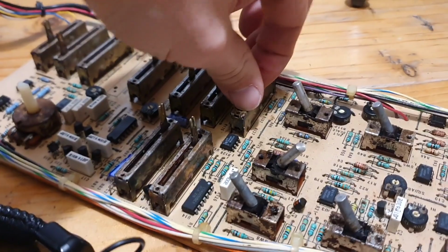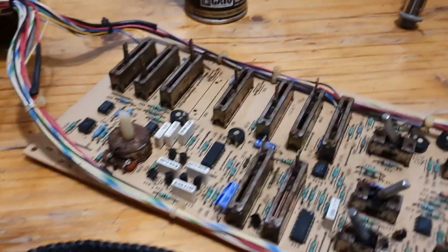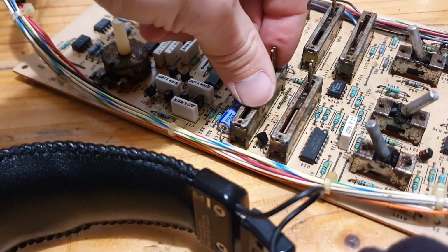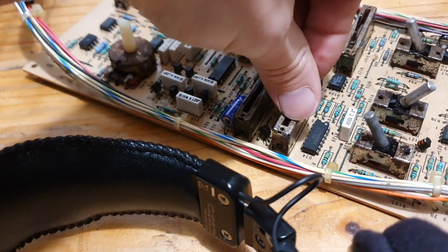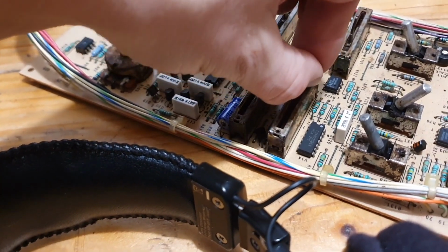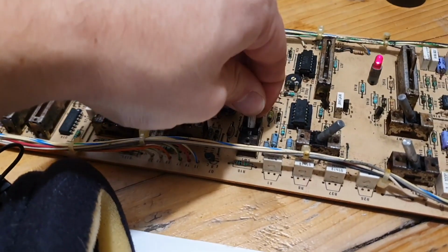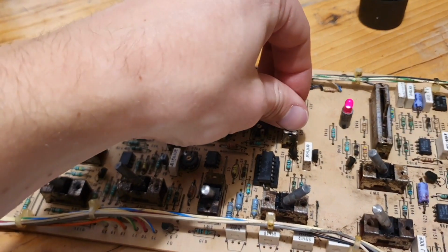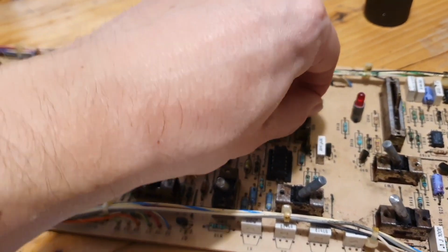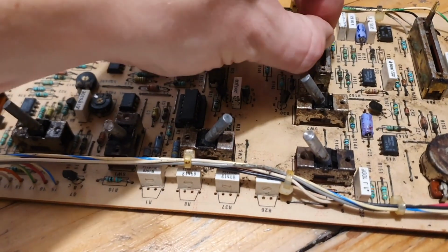I think all these sliders really need to be replaced. The envelope works. Yeah, what else? Sync. So it's just the LFO triggering the oscillator at the moment.